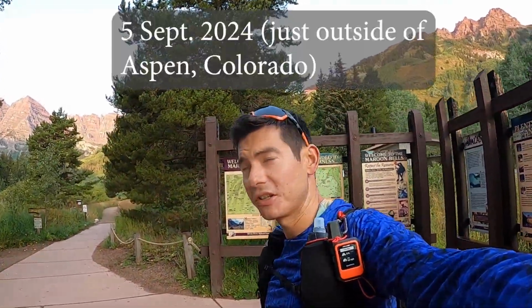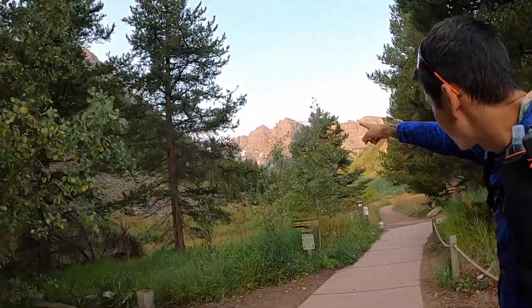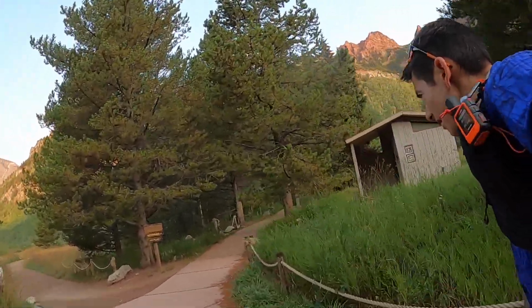Whoa, Sage Canaday here at the Maroon Wilderness area, just outside of Aspen. We're gonna try to do Maroon Peak, otherwise known as South Maroon. Get you some views around Maroon Lake here.